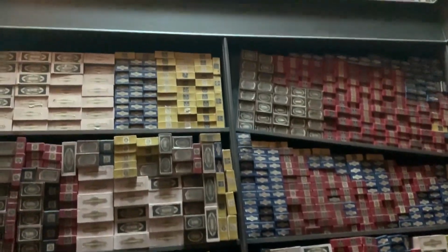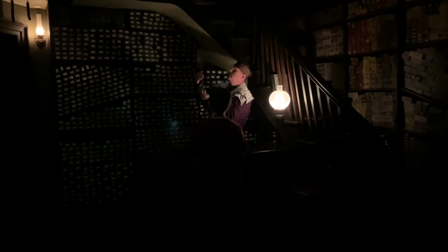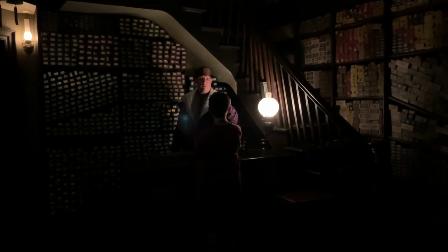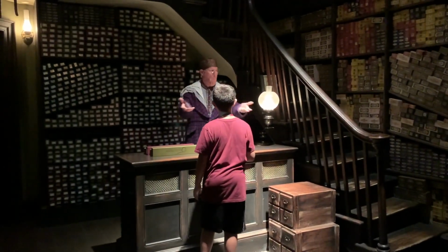You'll enter the wand shop in a small group of about 10 or so, and one lucky witch or wizard will be chosen by Ollivander to be part of the experience of having the wand choose them, and it is truly magical. I've done this experience a few times, and on my last visit to Diagon Alley, I was the lucky wizard to be chosen, and I really did feel like Harry Potter.